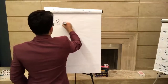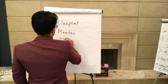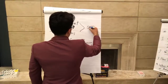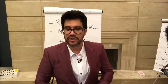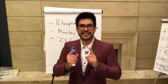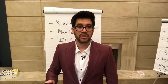You need the blueprint. We'll call it three things. You need the mentors, and you need the it factor. This is the one that's within. These two are outward. Some people think you can just do it all within, and some of you have the it factor and you're doing it all within. You're just working hard and going, I gotta figure out how to become more financially independent. And it's not working. That's why you have to have what's within, the it factor, but you need a guide.